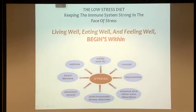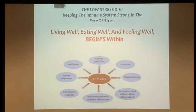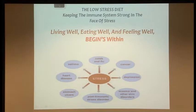The low stress diet is a diet that can help keep the immune system strong in times when you're facing a lot of stress in your life. The key to wellness is living well, eating well, and feeling well, and it all begins within yourself, within your thought processes, and within your daily choices. As you can see, stress affects all different parts of the immune system. Stress affects colds, has a lot to do with stomach ulcers, diseases, asthma, and also depression. This is a picture to help you understand the process of stress.